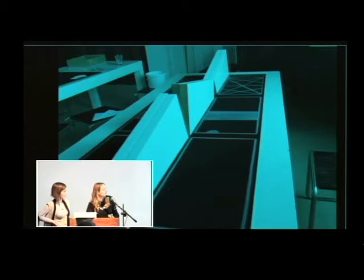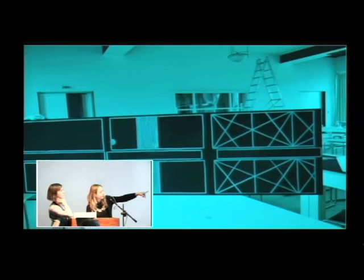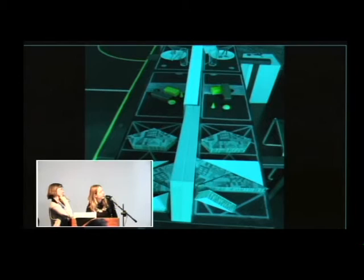So these are just a couple of images of what the games table looked like. Again, using the design that Heather had picked up on the left, just a very plain, simple design. And how the game works is that two people sit on either side of this white dividing line.